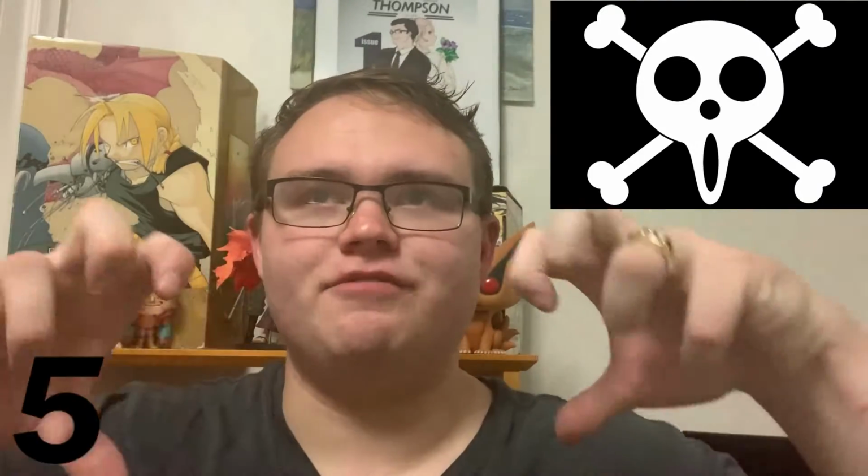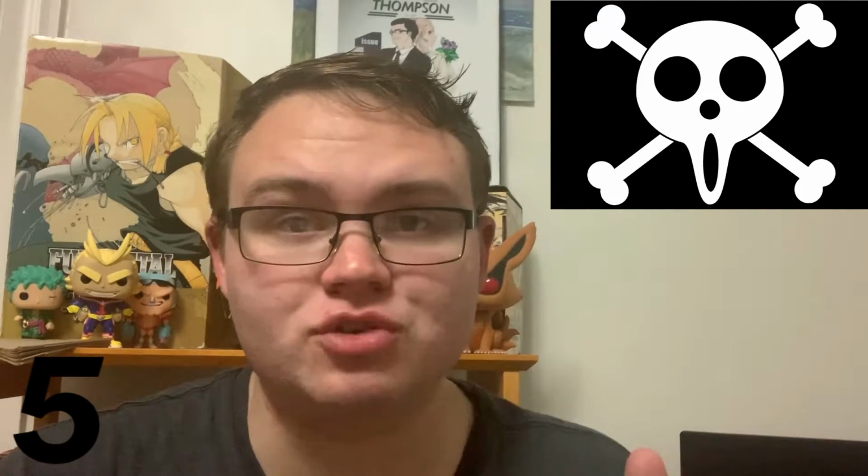Coming in at number 5 is the Jolly Roger for the Usopp Pirates. Now, the Jolly Roger for the Barto Club looks very similar to this, but the reason why I picked the Usopp Pirates is because of its meaning specifically to the Usopp Pirates. This is a kind of rough rendering of that very famous painting of the screaming guy, as well as the scream masks that you see on Halloween and from the movie Scream.